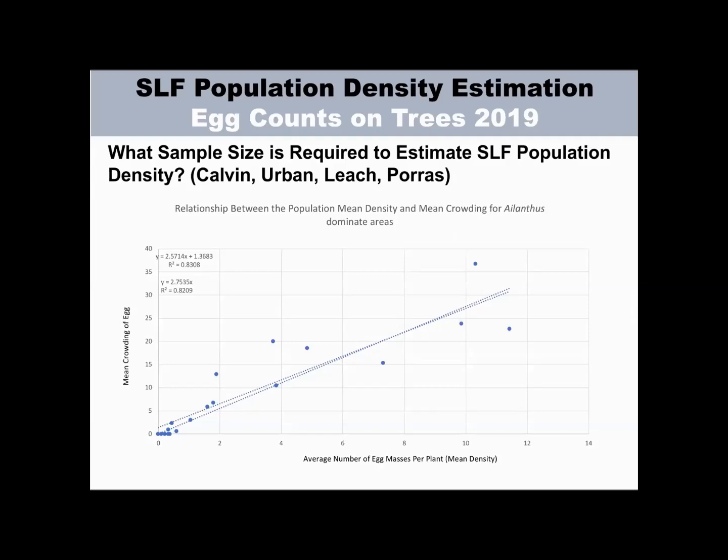And just to mention a few other things really quickly, one thing that really hasn't been done to date is to estimate spotted lanternfly density. And that's really hard to estimate because the distribution is so patchy. And so Dennis Calvin is leading that up on our end. And part of it is, we're looking at doing egg counts and looking at clustering density of these egg counts to try to predict what your sample size even needs to be to come up with a good model. And so that work is currently underway.